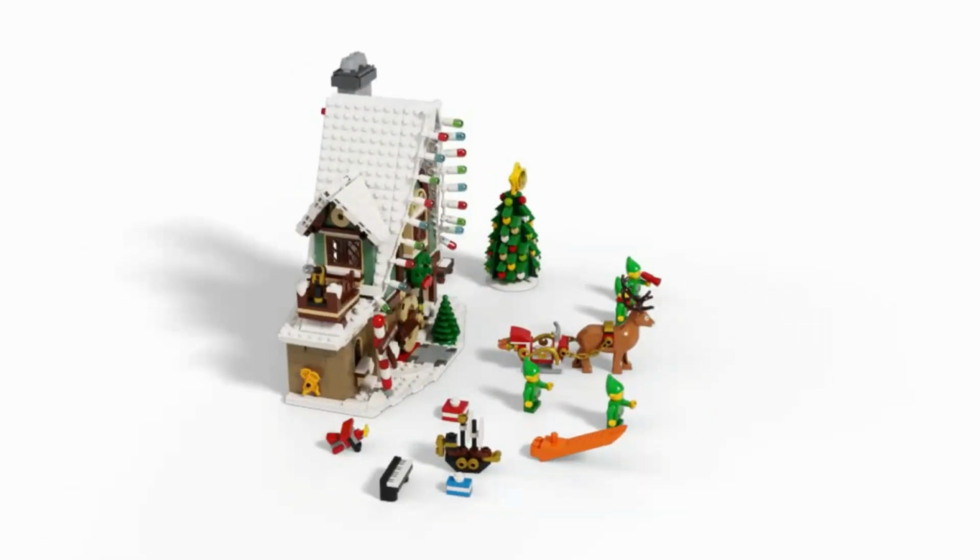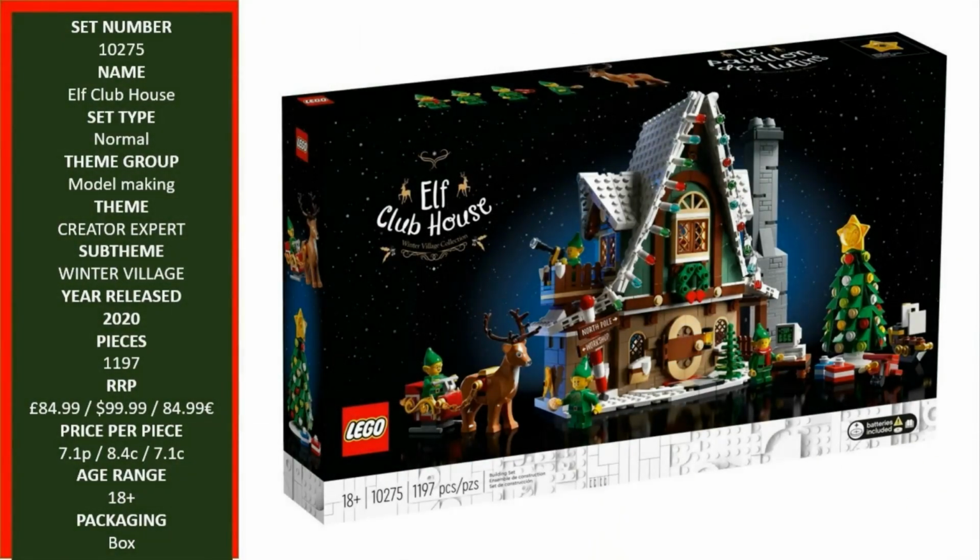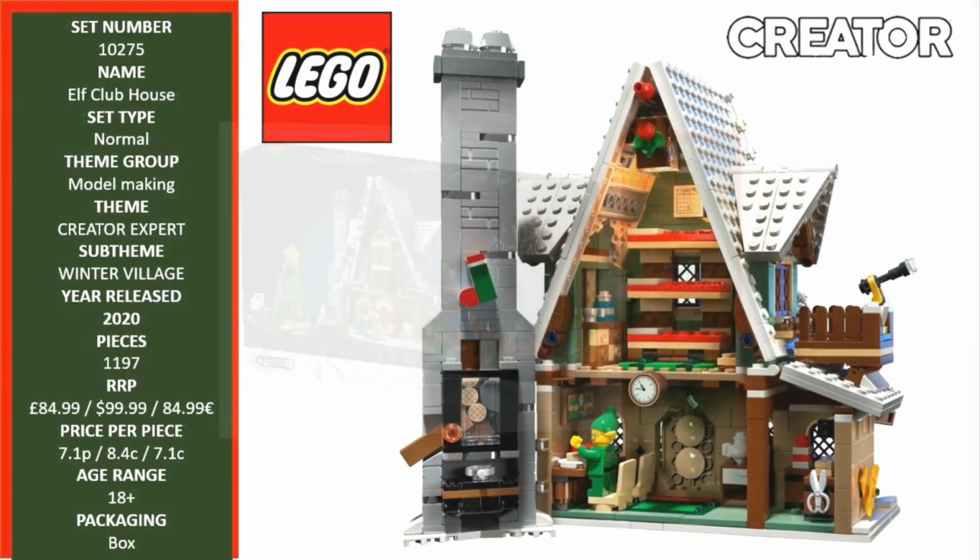Build the intricately detailed Elf Clubhouse, then explore all its merry features. A build packed with Christmas cheer. Ramp up the Christmas spirit as you enter the world of the elves. With waffles, presents, and sleigh rides, this model building kit is filled with your favorite Christmas traditions.